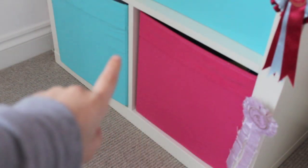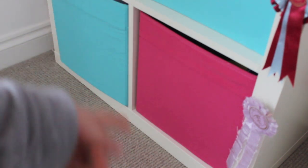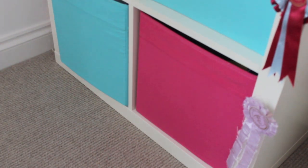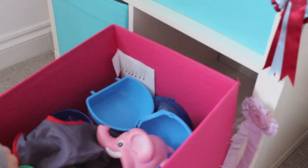Moving on to the far right, I can tell my left and right apart, I think. So moving to the pink one. Also, Tiggs has just come in the bedroom, so if you start hearing meowing, then that's from the cat. So let's get this box out and have a look what's in here.